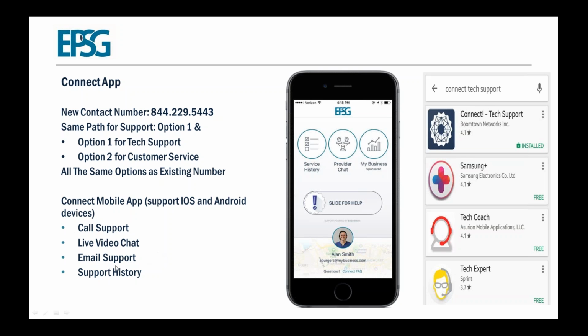But also through this app, they can email for support, and also they can look at their own support history to see what kind of issues they've had in the past. Perhaps they would like to look at their past issues before calling the new tech support team for assistance. If it's a particularly inquisitive merchant, they could do that themselves.